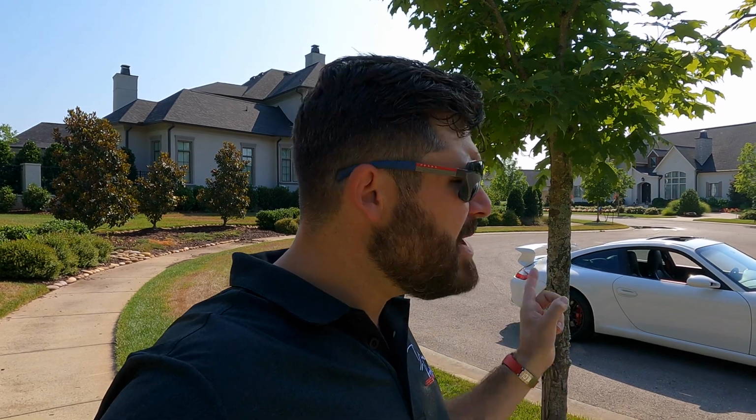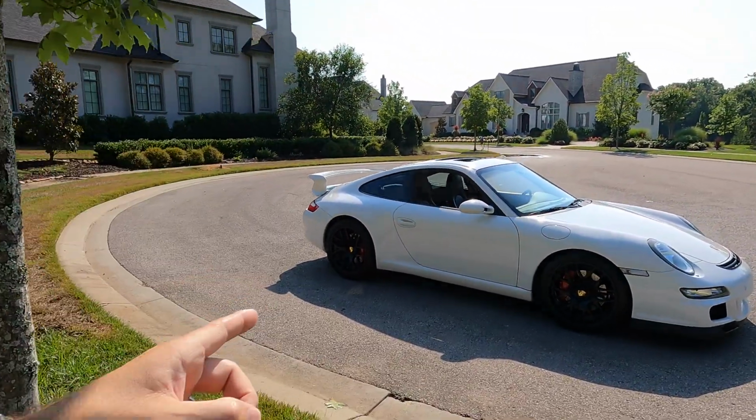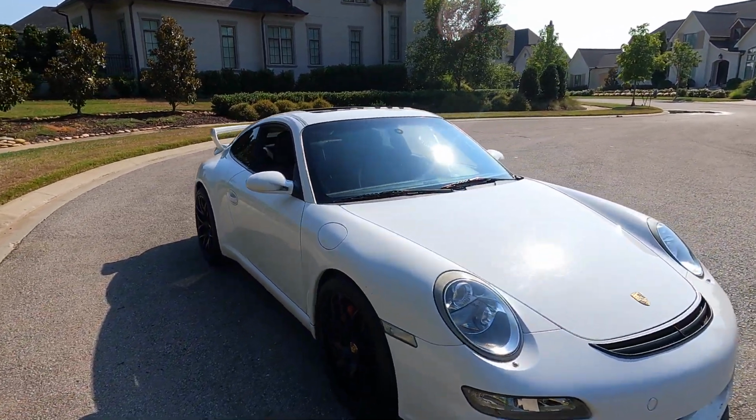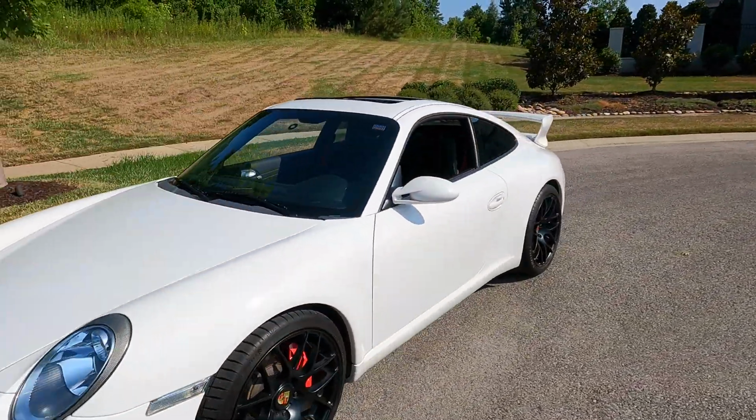But a lot of people don't like the Tiptronic system. They say that it's sluggish, it's slow, it's ancient technology, etc. So we're gonna see today, I'm gonna do a little point of view drive. Now this is a 2008 Carrera S with the Aero kit on it. And this right here is a nice car. It's in Carrera white, black interior.